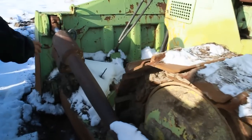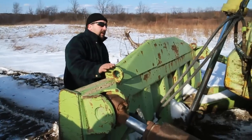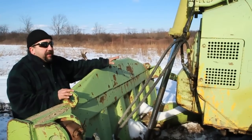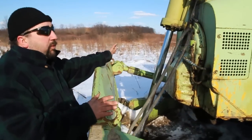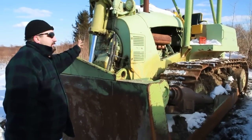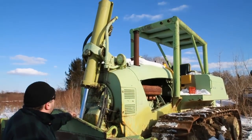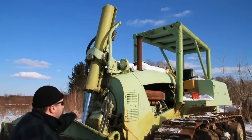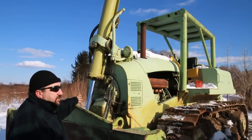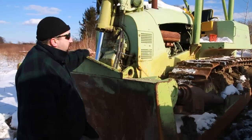Up front, one of the most noticeable things about this machine, and any Euclid Terex machine, what Euclid became after that, was the single ram. Euclid believed at the time that one ram was better than two. It was arguably something that could go either way, between any company, two are better than one, one is better than two, whatever. But it's a very unique machine, and of course the green color. No other company back then had a green dozer, and that's what stood out.